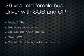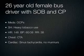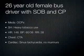How about this patient? This is another reason I think ultrasound's helpful. 26-year-old female bus driver. She comes in. She's got shortness of breath and chest pain. Now, she's on oral contraceptive medications. She's a heavy smoker, and she's sick. Her vital signs are terrible.